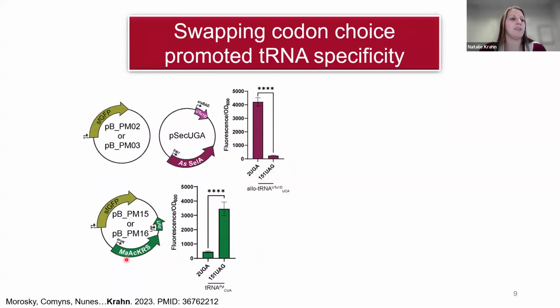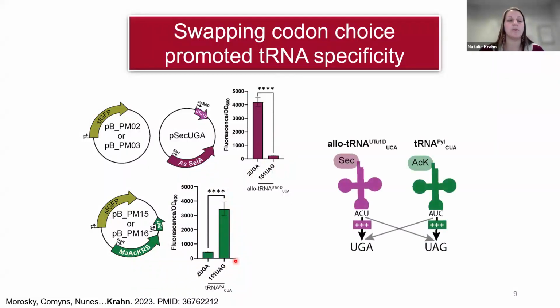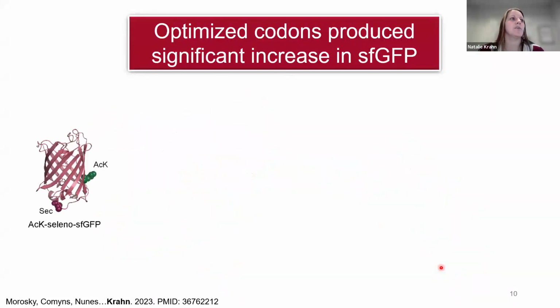If we put that at UAG for recoding instead of UGA, then we got that nice fluorescence at that single codon. And so now we had a system that we felt we could combine the 2 together without getting the crosstalk. They can be nice orthogonal systems to one another to be able to make these natural selenoproteins. So we showed, using a reporter system, that it worked, and that we were able to choose one versus the other.